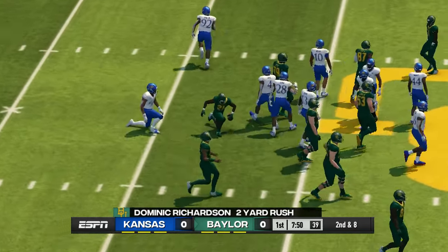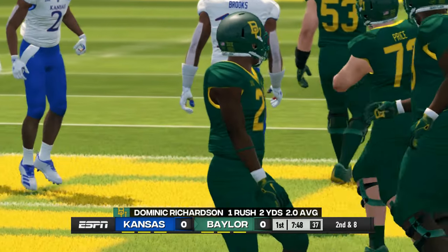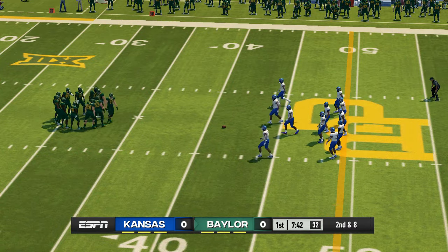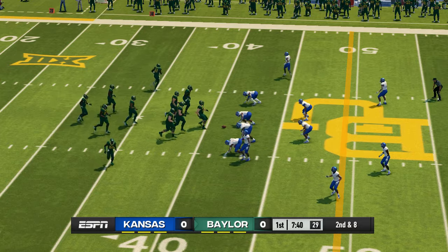Gets to about the 41-yard line. Call it a gain of 2 yards. That makes it second and 8. From their own 41-yard line, second down.